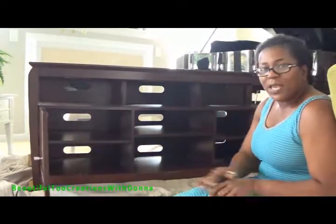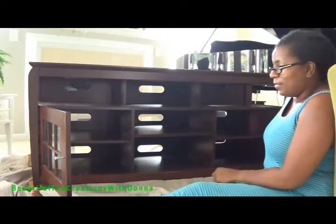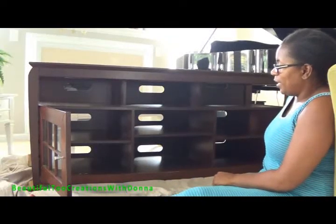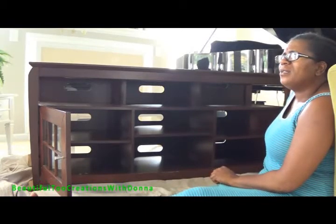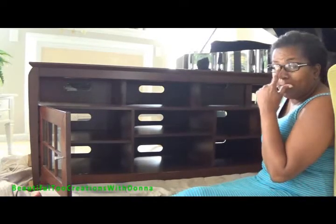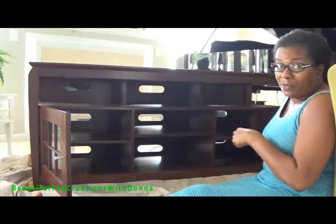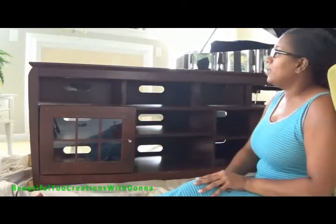When I saw it at the Habitat Restore, I sent her a picture and asked, what'd you think about this? She really likes it. It was $40, but I think we got a percentage off, so she paid like $32 for this. So the plan is to paint it.